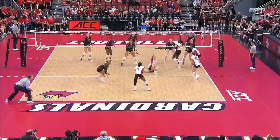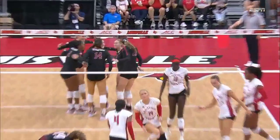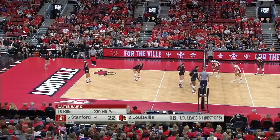You got to wonder why that ball wasn't picked up. You see the tracking of that ball. She had nothing to do but to tip it over that block.